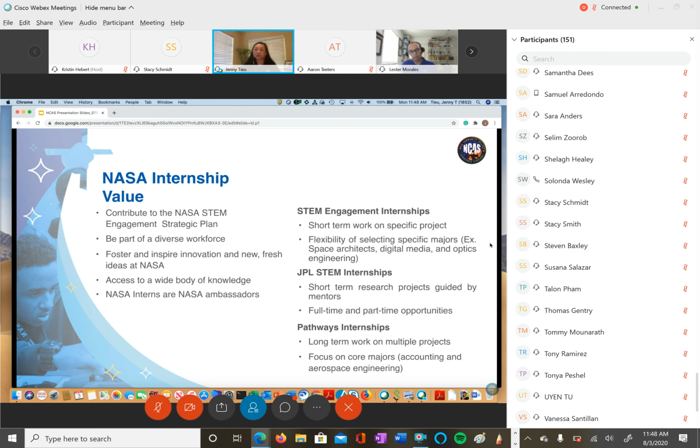For the STEM engagement internships, again, real quick summary, it's short-term projects that are specific to a research topic. There is flexibility in selecting specific majors. It includes STEM majors as well as business majors. For the JPL STEM internships, though, those are short-term research projects guided by mentors, but they are offered year-round, so spring, fall, and summer. And full-time opportunities as well as part-time opportunities are available. Pathway internships are more long-term, and you can work on multiple projects at the same time. And the focus there is on your core major.